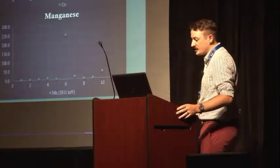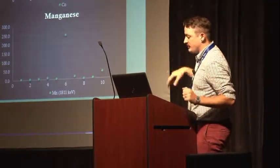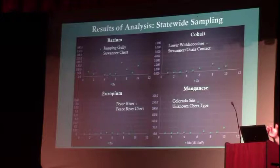And so to show you guys some of the results I've had from statewide sampling, these are 10 samples from across the state in different places. And in each of these locations, we had a presence and absence of certain elements or an orders of magnitude increase. From Jumping Creek, we had a spike in barium, a spike in cobalt from the lower Withlacoochee. At the Peace River, we had significantly more europium by a large margin than we do in most other places there. And similarly, from the Colorado site, there was a big jump in manganese.